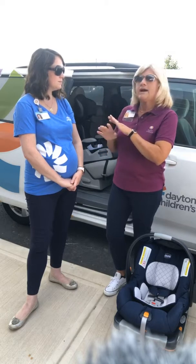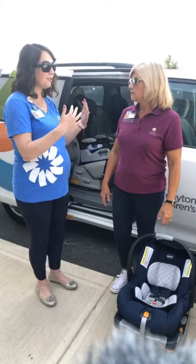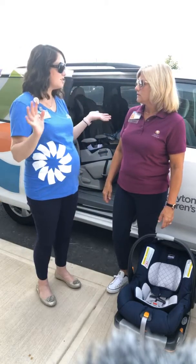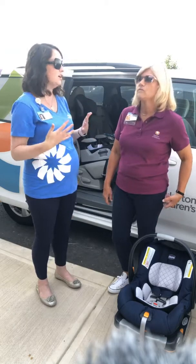So safety wise, there is no difference. And I think that's what's really important. As I've gone through this process and talked to other new moms, I remind them that if you want to get the most expensive seat, that's your prerogative, but you don't have to. The $50 seat or the $100 seat, safety wise, it's going to be regulated if it's at a retail store. Yes.